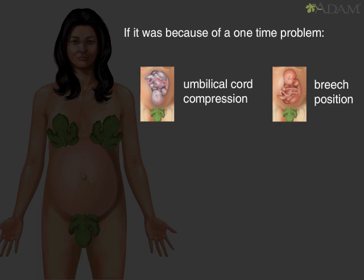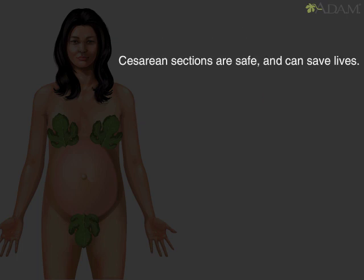Therefore, as long as the mother has had 1 or 2 previous cesarean deliveries with a low transverse uterine incision, and there are no other indications for a cesarean, she is a candidate for vaginal birth after cesarean, also called VBAC. Cesarean sections are safe and can even save the lives of both mother and baby during emergency deliveries.